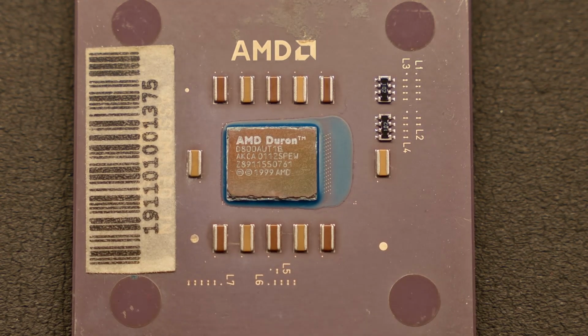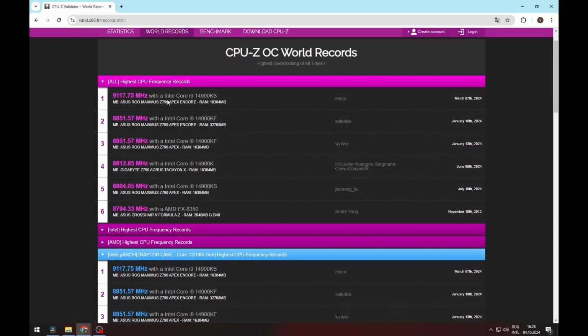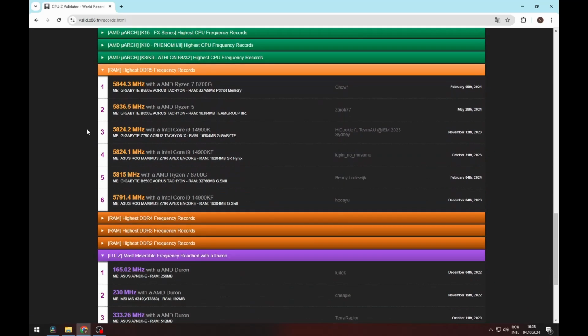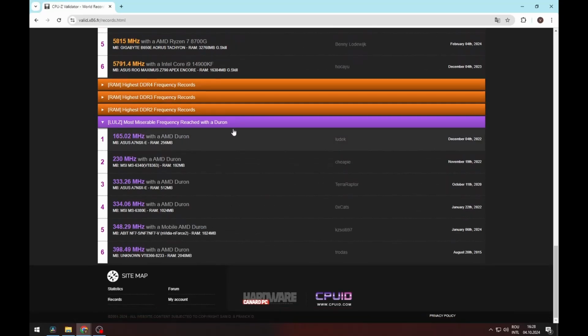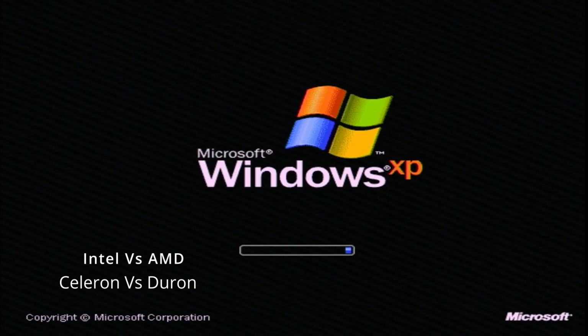Well, it is a special CPU, so special that CPU-Z on their benchmark site has a section with the most miserable frequency reached with the Duron. Now, I really want to see if they are really that miserable or can they keep up with the rival, because they were launched to compete directly with the Celeron brand from Intel.